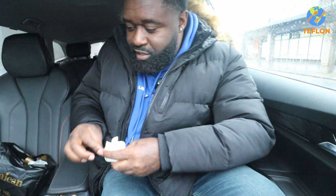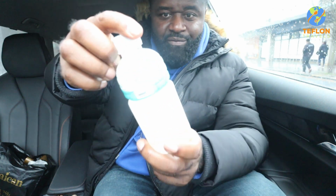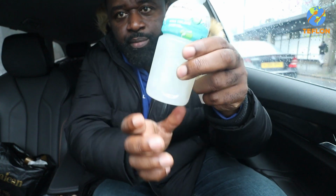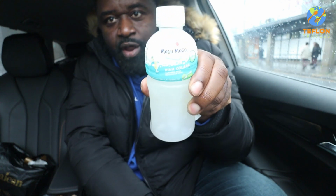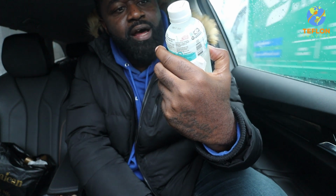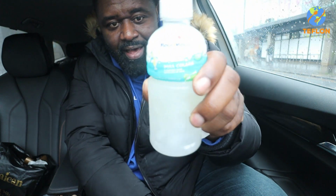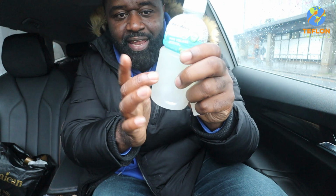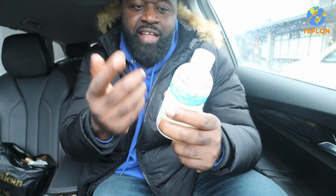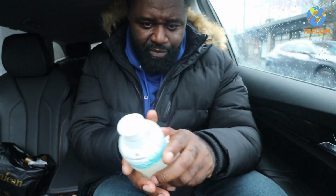And for drinks, I got my favourite drink, Mogu Mogu. Mogu Mogu is the lick. If you don't know about Mogu Mogu, check it out. So this is the pina colada flavour. You can get it in any off license. And it's got those bits inside. It's like the aloe vera drink, so it's got bits inside. Yeah, they've got pineapple, they've got bubblegum, they've got cherry, they've got strawberry, they've got so many flavours.